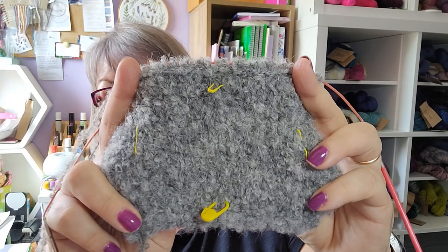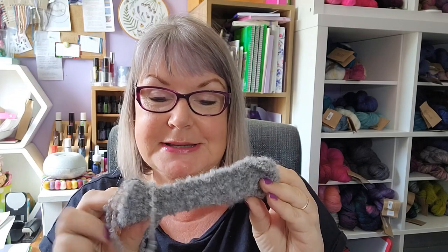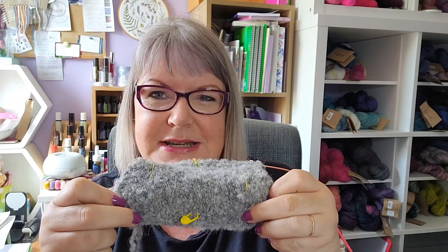Can't do that with this one, obviously, because you can't see any. So what I did was I cast on a few more stitches than the number of stitches per 10 centimeters, which I thought was 20. Don't know why I thought it was 20, but I did. So I cast on, I think, 28. So I had like 4 stitches each side.